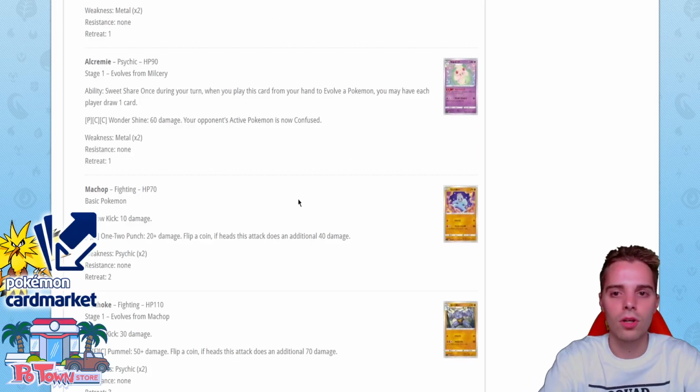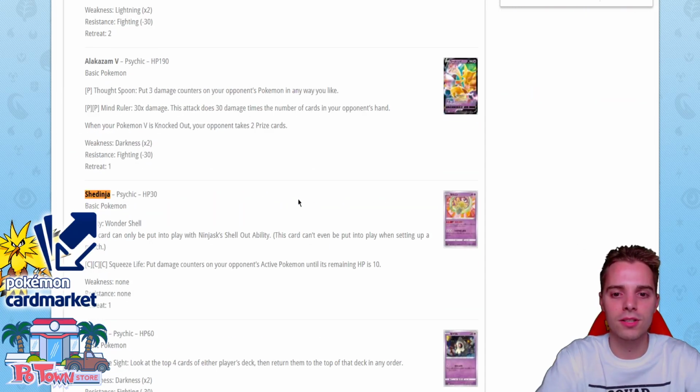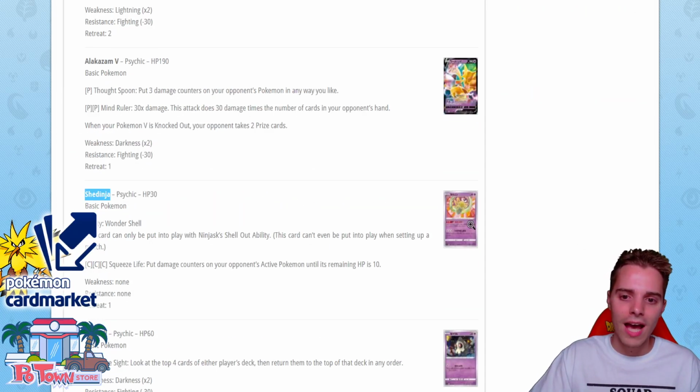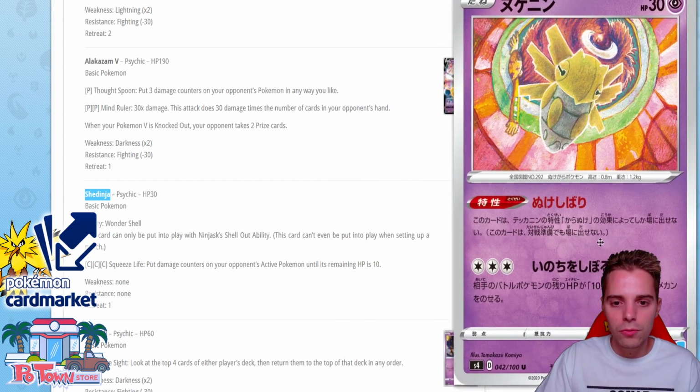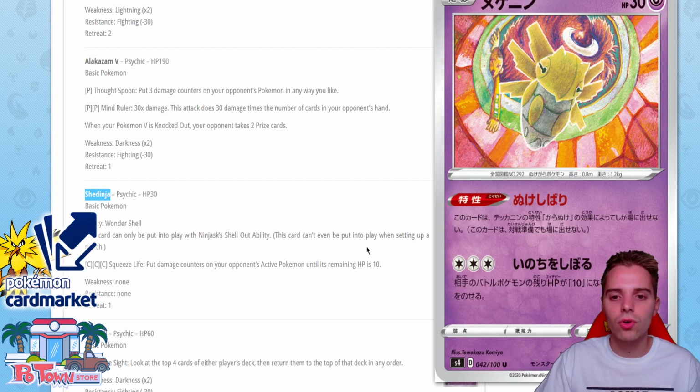Sidhinja, yeah. This is gonna be working way better. Sidhinja. Yeah, here we go. And this Sidhinja actually has an ability here. This card can only be put into play with Ninjask's Shell Out ability. So this card can't even be put into play when setting up a match. This ability does specifically state that, so you cannot start with this Sidhinja, but this Sidhinja has the Squeeze Life attack, and then you can put damage counters on your opponent's active Pokemon until its remaining HP is 10.